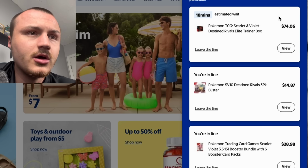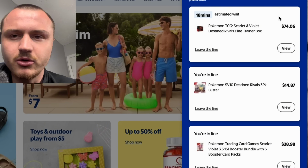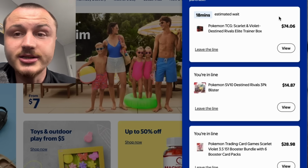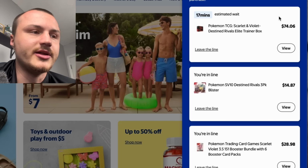A lot of people were saying, let me bring this up now because it's the same exact thing that happened to the Pokemon Center. With the Pokemon Center, you have to stay on that page, and if you don't stay on the page, you're kind of cooked. You know what I mean? It gets glitchy and they kick you out and stuff like that.